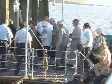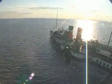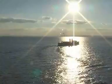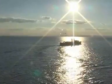As for the Waverley, in traditional fashion it sails off into the sunset. For it and the crew, tomorrow is a new day, and yet another cruise in the Bristol Channel.